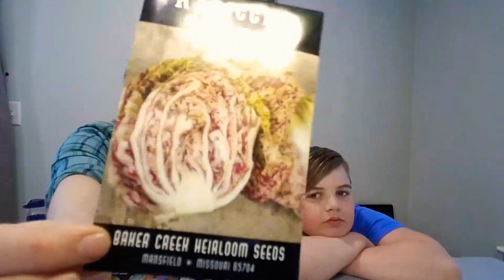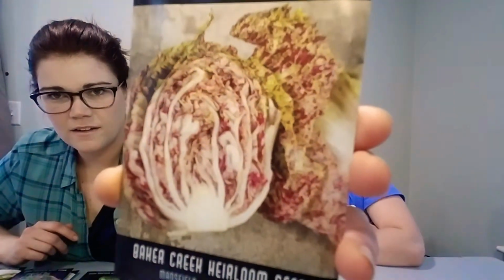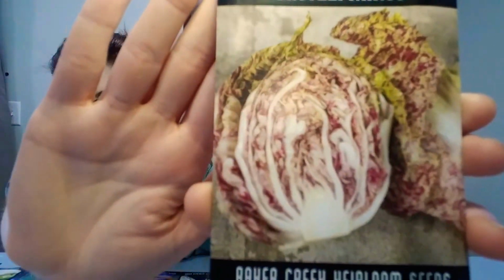Radicchio, I don't really know how people say it, but it's like the purple stuff that you find in classic salad mix. But this is just gorgeous. I'm gonna show it one more time. Look at it. I don't know if it's gonna view well or not. But it's just beautiful, speckled and light green and dark purple together.